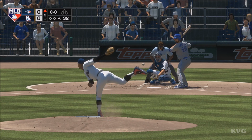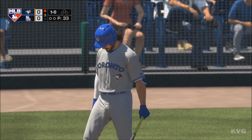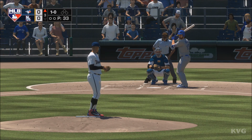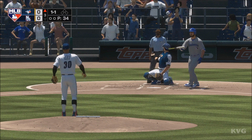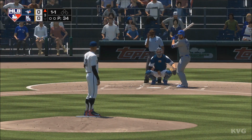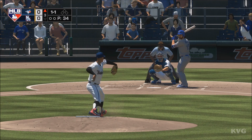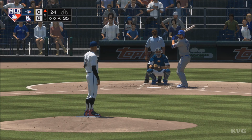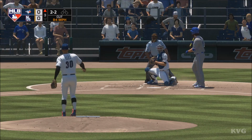Pitch on the way. First pitch of the inning is taken low and away for a ball. It's 1-0. Now the pitch. And this is fouled at the plate. And this ball runs away for ball 2. 2-1. Now the 2-1 pitch is in there for the second strike.